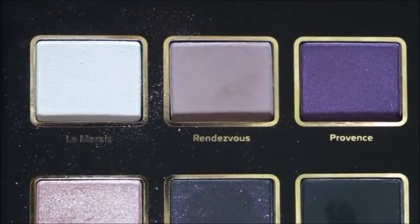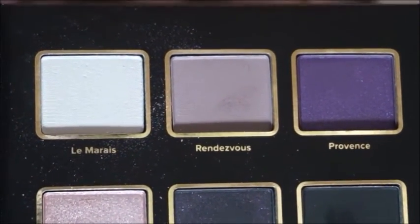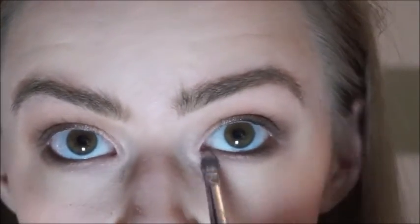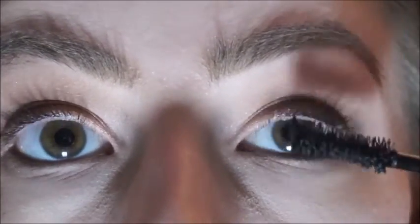From the After Dark palette, the shade Le Marais is a slightly duochrome off-white. I'm going to be using this on my inner corner as well as the tops of my cheekbones, to highlight anywhere else you normally highlight. For mascara, I'm going to be going in with Too Faced Better Than Sex. Then I finished up doing my mascara and then added Too Faced Melted Peony Longwear Liquified Lipstick on my lips.